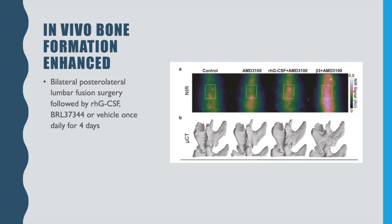The figure to the right shows in vivo near-infrared fluorescence images of the L4-L5 fusion site in the spinal cord at 3 weeks post-op. Below, we also see three-dimensional bone volumes. The beta-3 AMD 3100 treatment significantly increased bone volumes compared to both vehicle controls and the AMD 3100 alone.